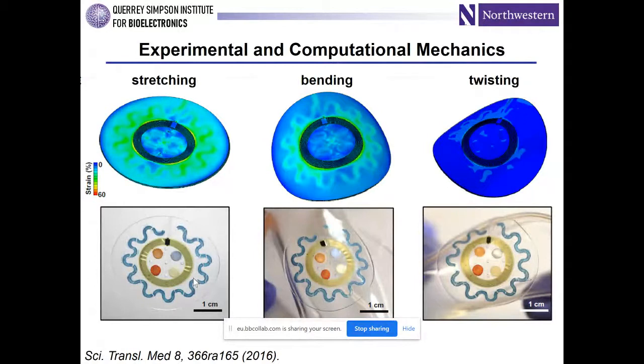But as with the electronics, the mechanical property is super important, maybe even more important in this context, because here you have to establish a watertight interface to the skin in the context of a deformable curvilinear surface as defined by the skin on the body.